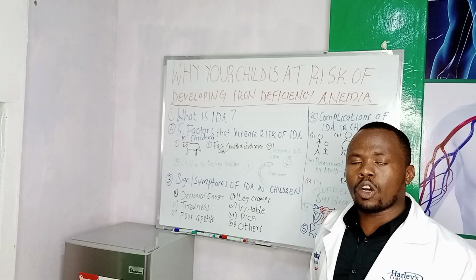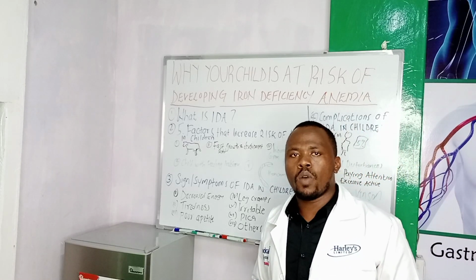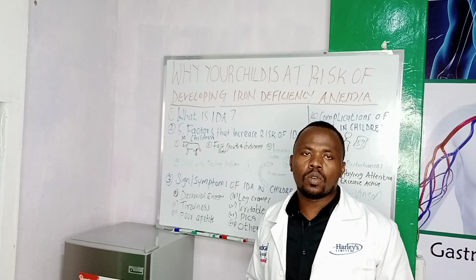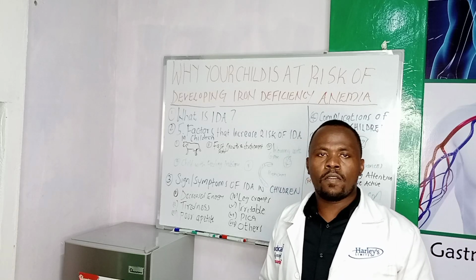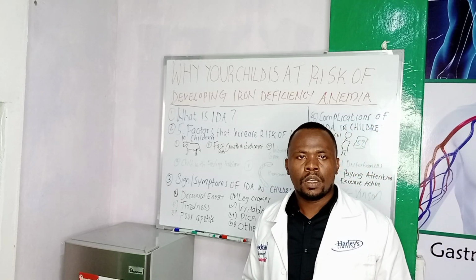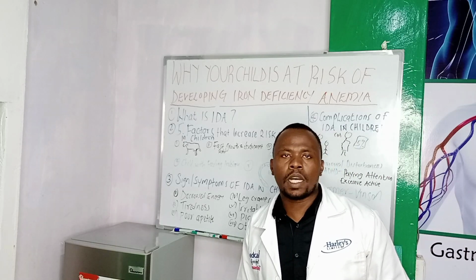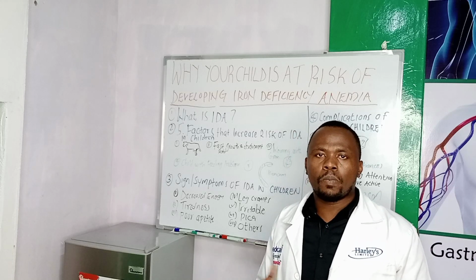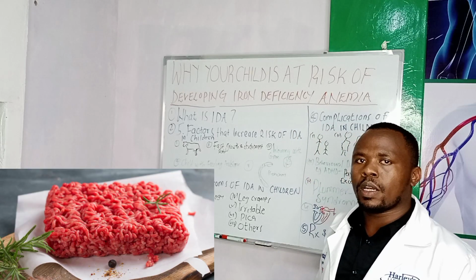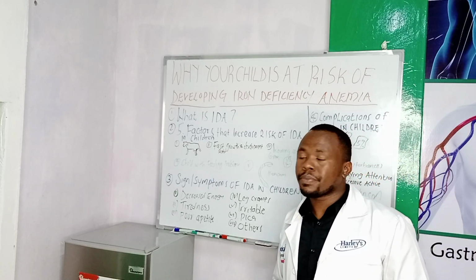So usually we recommend that when you are weaning your child, make sure you have a peeled meat. You can try to have this meat that is able to be swallowed by a child. That is, you try to buy minced meat that is chewable and your child can be able to swallow.